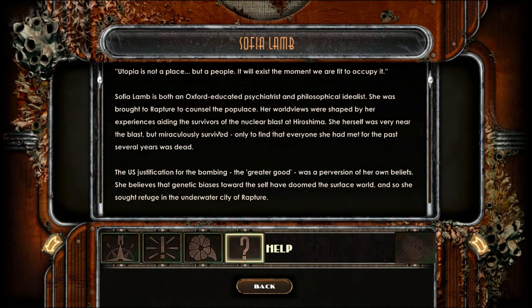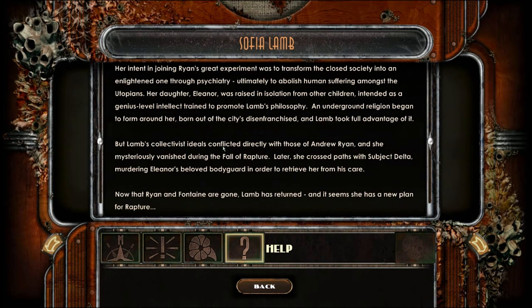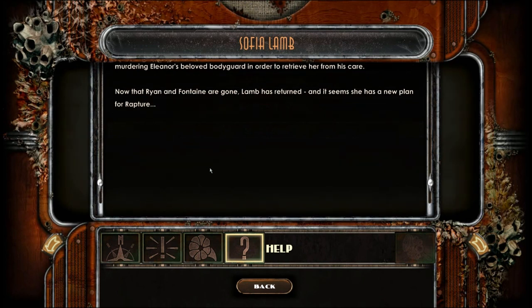She believes that genetic biases toward the self have doomed the surface world, and so she sought refuge in the underwater city of Rapture. Her intent in joining Ryan's great experiment was to transform the closed society into an enlightened one through psychiatry, ultimately to abolish human suffering amongst the Utopians. Her daughter, Eleanor, was raised in isolation from other children, intended as a genius-level intellect trained to promote Lam's philosophy. An underground religion began to form around her, born out of the city's disenfranchised, and Lam took full advantage of it. But Lam's collectivist ideals conflicted directly with those of Andrew Ryan, and she mysteriously vanished during the fall of Rapture. Later she crossed paths with Subject Delta, murdering Eleanor's beloved bodyguard in order to retrieve her from his care. Now that Ryan and Fontaine are gone, Lam has returned, and it seems she has a new plan for Rapture.